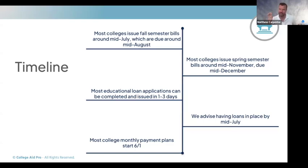So again, we just like to tell them, this is totally normal. Sit tight. If you feel like you're behind, you're not. This is the normal progression here. We give them a false deadline to say, guys, you want to make a decision and have this in place by the middle of July. Because that way, if there are any hiccups, or we change our minds, we're giving ourselves plenty of time before these bills are due at most colleges.